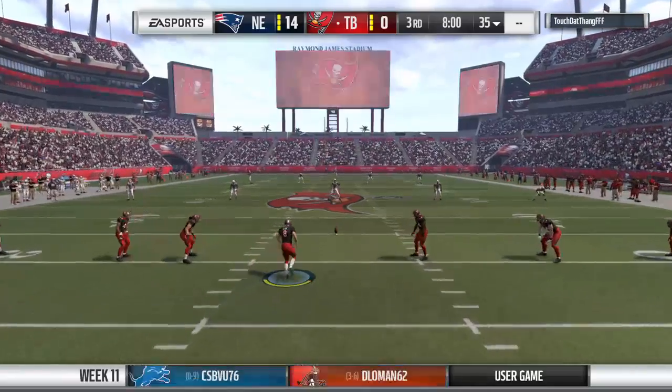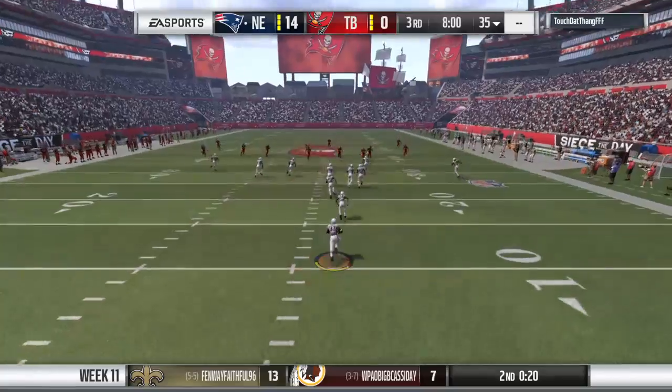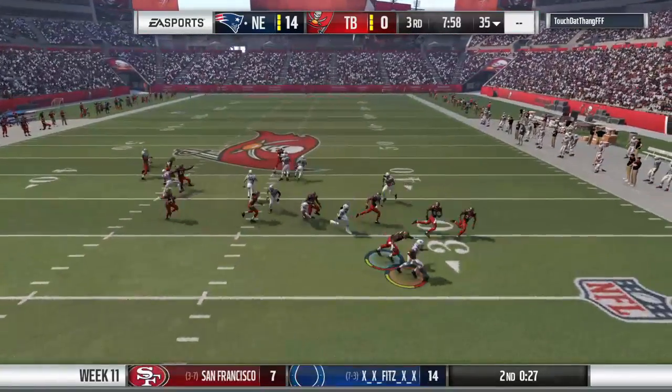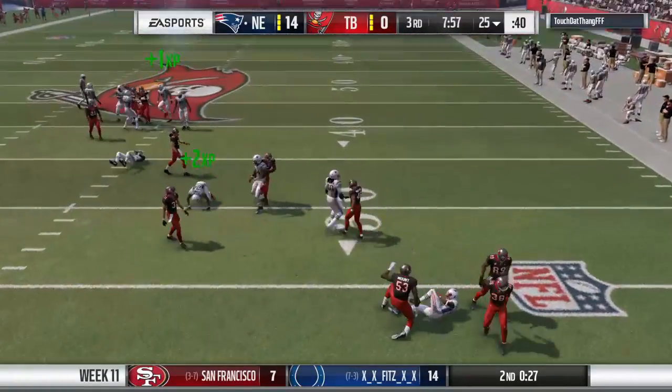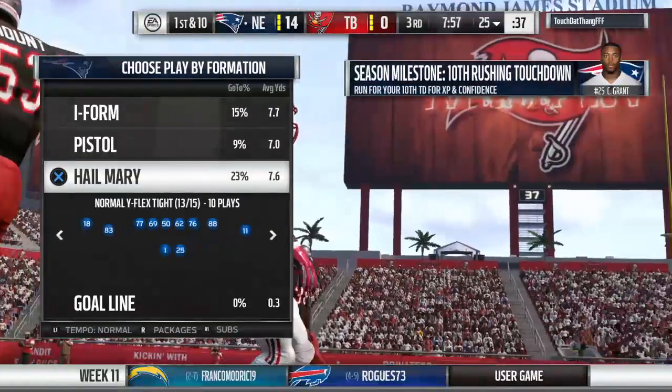Both teams appear ready for the fight ahead, and we resume action here in quarter number 3. Now Dion Lewis to return. And not a bad return here. He gets it out to the 25-yard line. And now out come the Patriots.